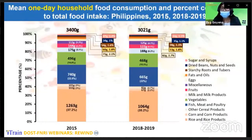So milk and milk products intake in light blue has slightly increased from 175 grams in 2015 to 188 grams in 2018 and 19. Also eggs in beige color here recorded an increased consumption between 2015 at 71 grams, and 82 grams in 2018 and 2019.